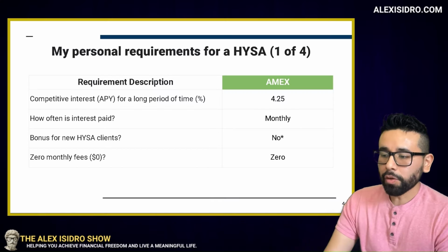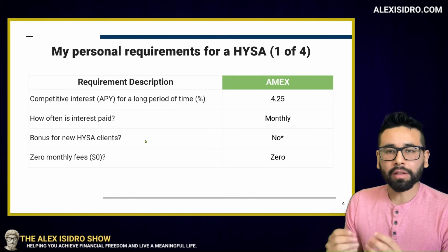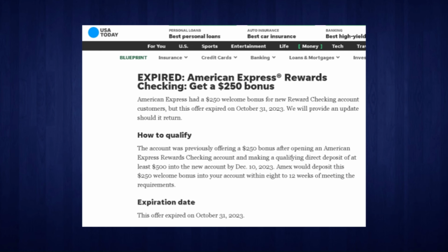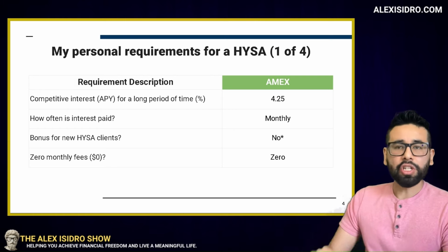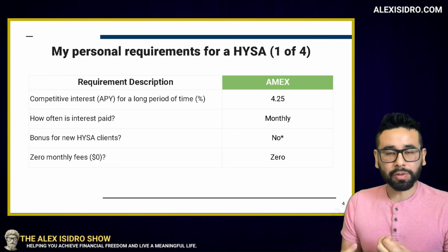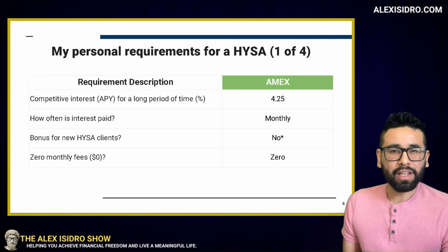Now, when it comes to bonuses for new high-yield savings account clients, American Express currently does not offer any new bonuses, at least that I'm personally aware of based on the research that I've done. Sometimes these organizations open a closed circle or a pilot program where they offer specific clients a little bonus for referring other people. So sometimes they have these offers to certain customers, but generally speaking, available to the public, American Express does not offer this feature right now. And that's okay. Personally, I believe a bonus is useful, it's helpful, but it's not a deal breaker at the end of the day, in my personal opinion.